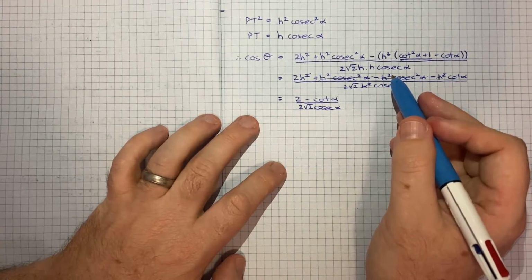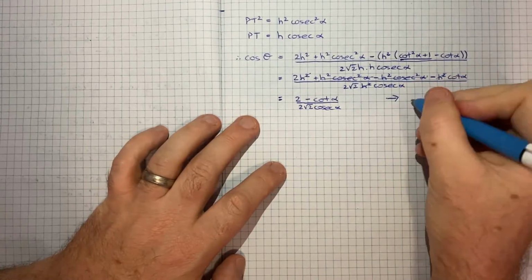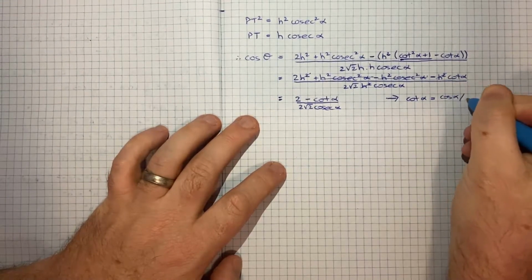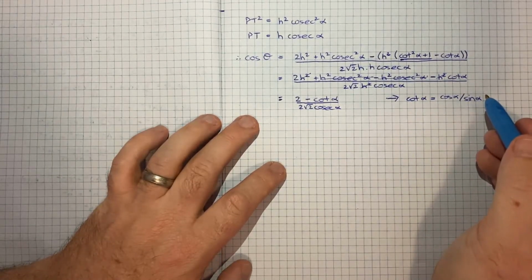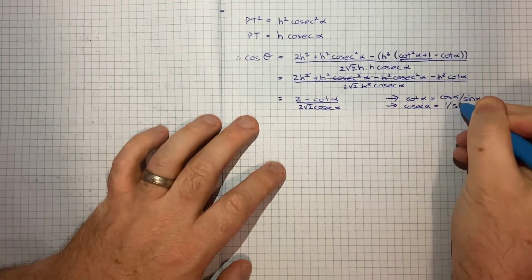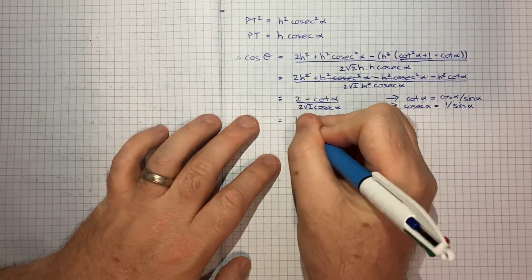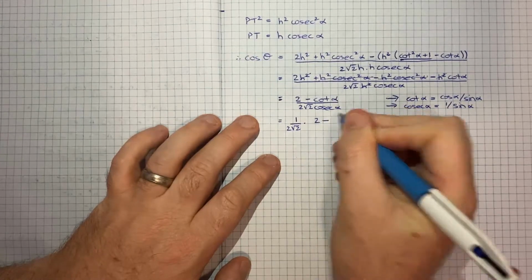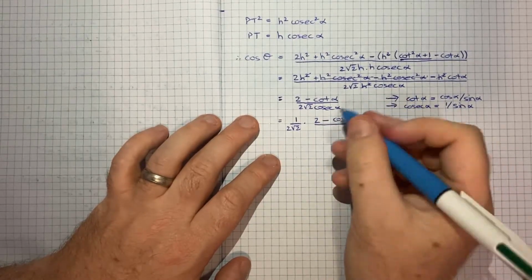I guess now the question is, how do we simplify this? And I think we need to go to our definitions of cot and cosec. So we know cot alpha is simply equal to cos alpha on sine alpha, because cot is 1 on tan and tan is sine on cos. And cosec alpha is equal to 1 on sine alpha. So let's see what we get when we insert those. I'll just write this 1 on 2 root 2 out the front, times 2 minus cos alpha on sine alpha, all divided by 1 on sine alpha.